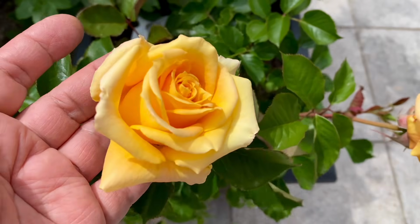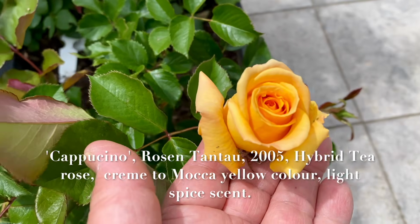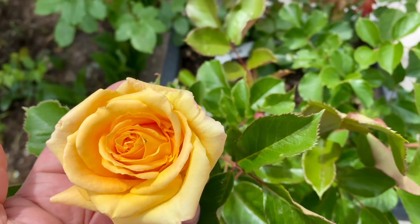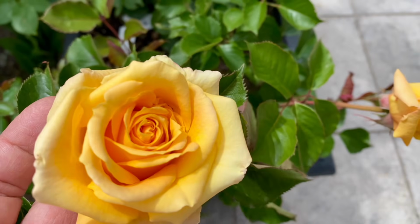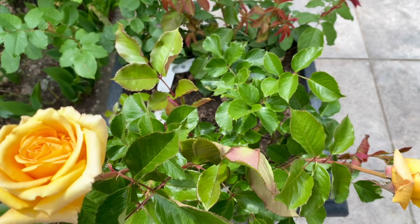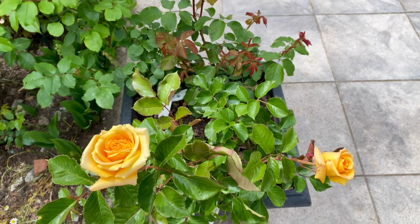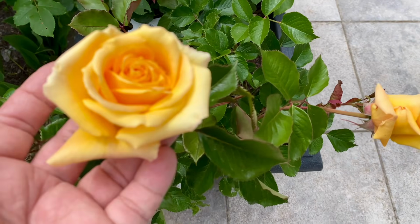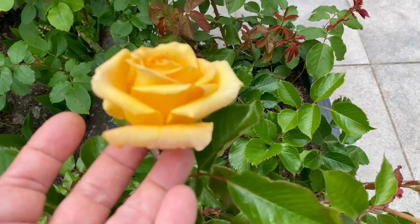Look at this, guys. This is a beauty. Really pretty rose. I haven't smelled her yet, but she is called Capuccino. Really beautiful rose, Capuccino. It's from Rosegarden, and it came out already in 2005, but I just bought her as part of my bare root rose order this year, in February, from Tuincentrum Lotum, and I hadn't heard of her before.